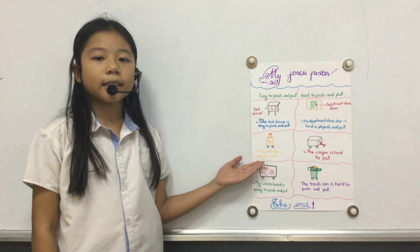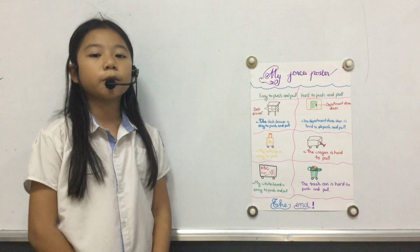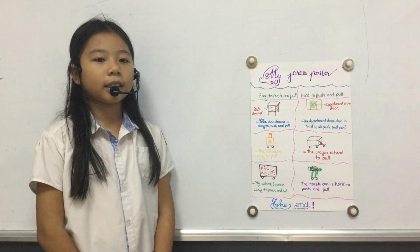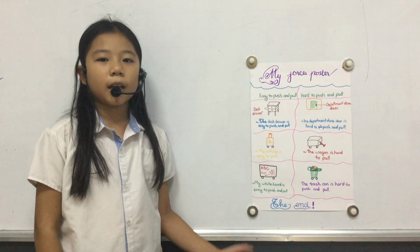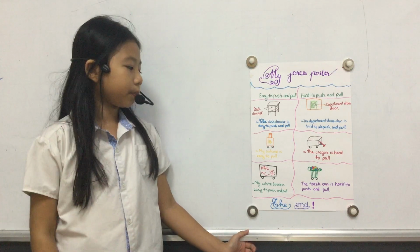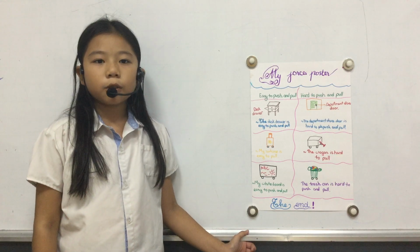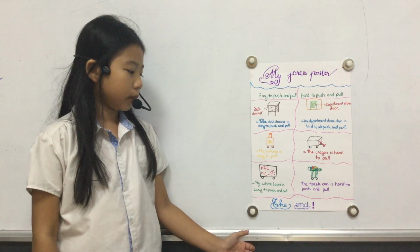The second thing is easy to pull. It is the suitcase. The suitcase is easy to pull because it has a handle and four wheels. We pull it to bring it to anywhere that we want.